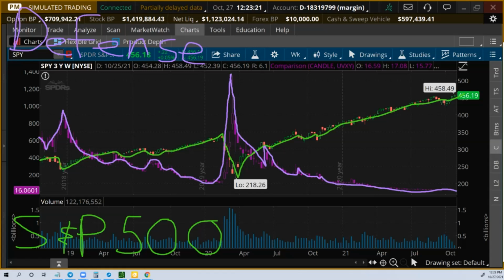It doesn't matter if you have $25,000 in investment capital, or 2.5 million, or 25 million. You can build this strategy out today. Okay, so our defense is simply, folks, UVXY. So that's our defense. It's really cool, guys.